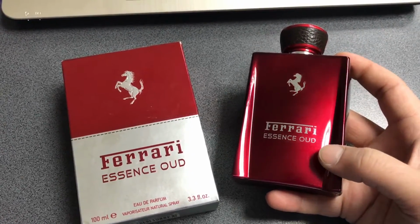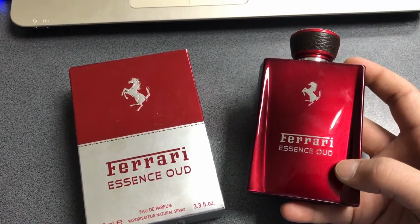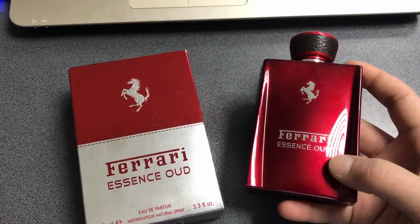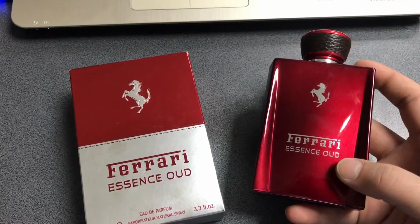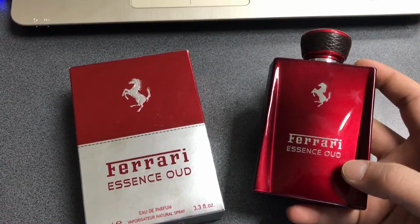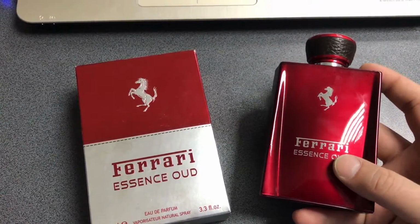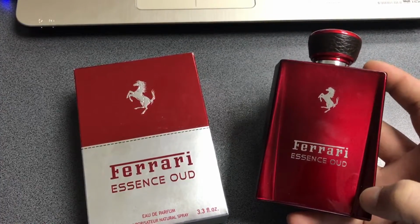You already know that a lot of car houses also produce fragrances. Some of them are good, some of them aren't as good as, let's say, the already established names and designers on the market. But in this case, Ferrari did a great job with Essence Wood.